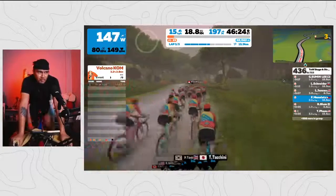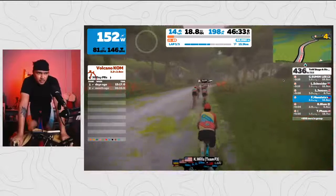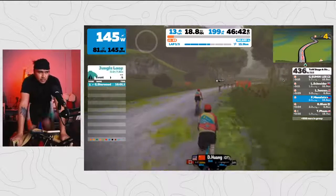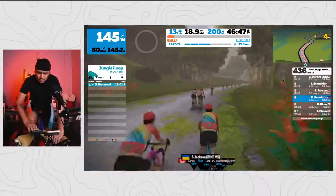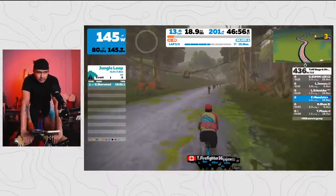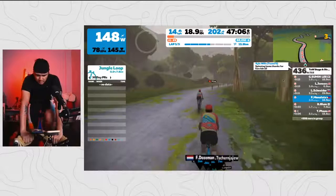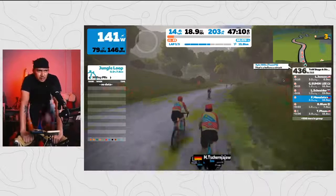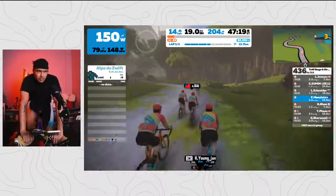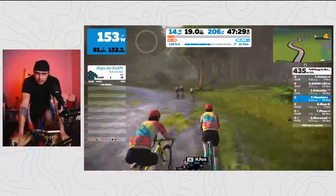Nakita niyo si Raul Cuevas? Lakas pa din. Mahaba rin yung climb pala nito, pero gradual lang.